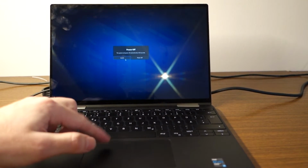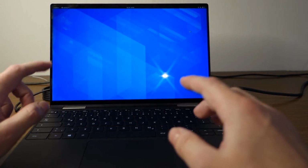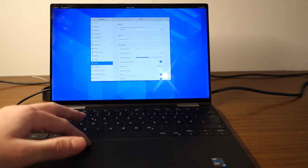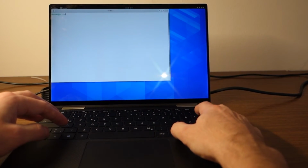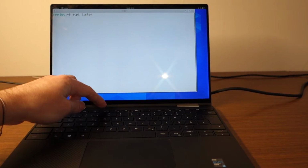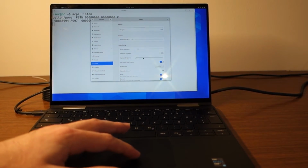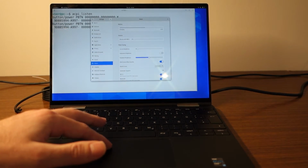It's happening again. And also I want to show you, if I go to settings, this has nothing to do with the keyboard. If I adjust the keyboard brightness here, this event is also triggered. We can also confirm it again with ACPI listen. If I press the keyboard brightness thing, it will show power button again. And if I do the same here from the settings, notice there is a power button event.